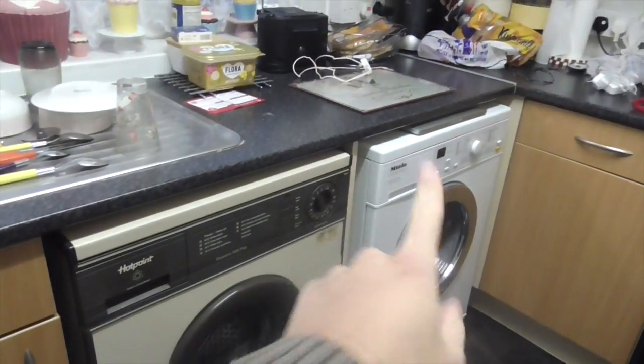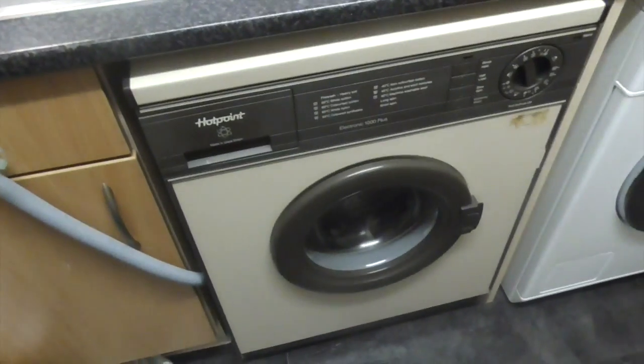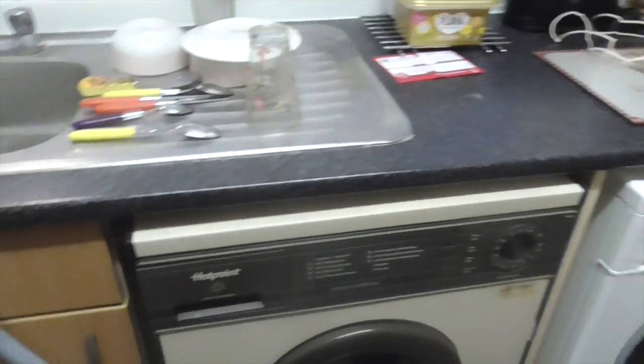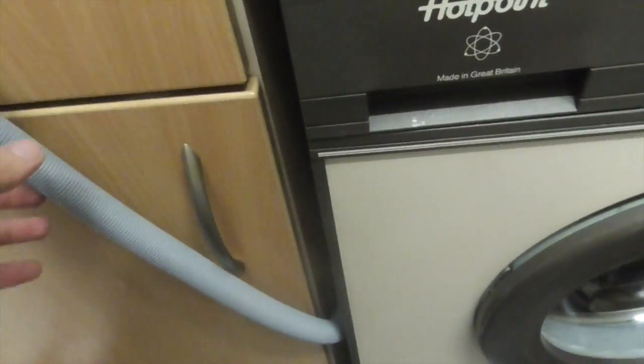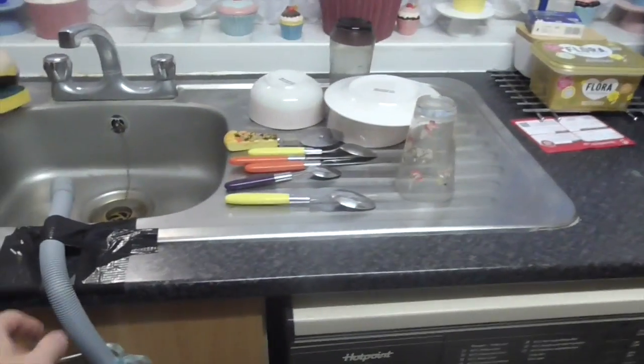Because originally the Hotpoint sat there, Miele sat here. This means that the Hotpoint doesn't have to use two long hoses. It can use the hot hose that has to be a bit longer, but the cold hose is the original one that came with the machine. Hence it fills faster. I also have eliminated the long extension hose, which is now being used for the Miele. It goes behind the Hotpoint and connects to the sink.